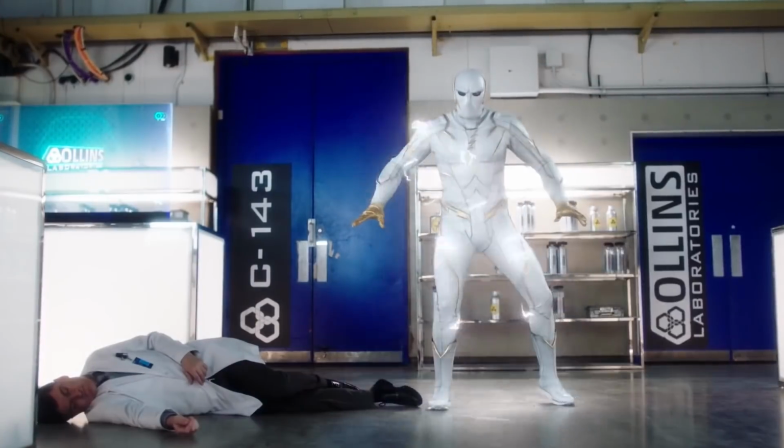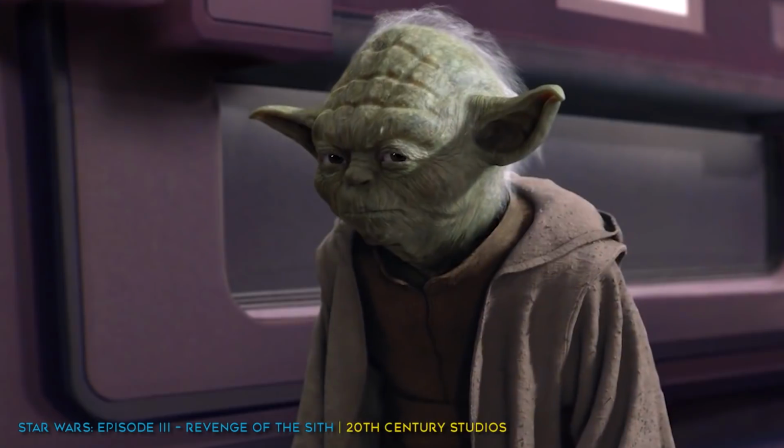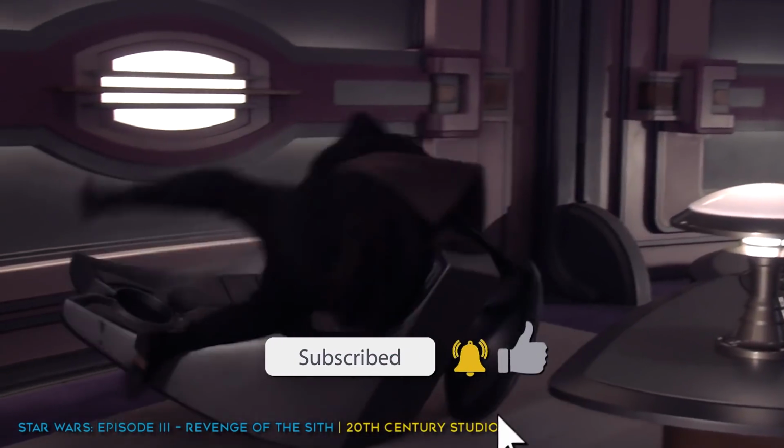The Morphin Grid is kinda similar to DC's Speed Force, which is an energy field giving the Flash or his nemesis Godspeed their super speed abilities. Another good and obvious example of this would be the Force in Star Wars, with both its light and dark sides being two parts of a whole.